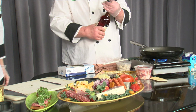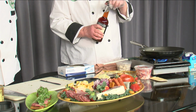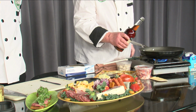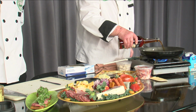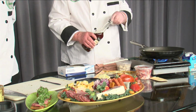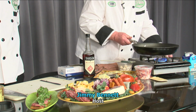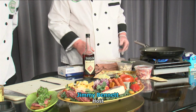And then we have Madeira. Madeira is a Spanish dessert wine. It's been around for century upon centuries. Now you want to put in about 1.5 ounces to 2 ounces of lobster juice, and then about 1.5 ounces to 2 ounces of Madeira. You can always add a little bit more if you want more strength to it, and if you're worried about the alcohol content, don't, because the alcohol will actually burn out.